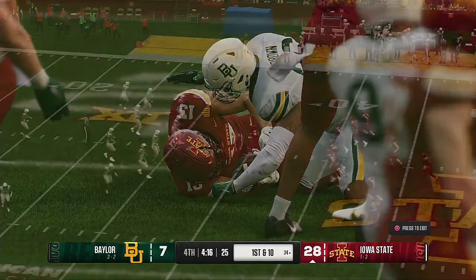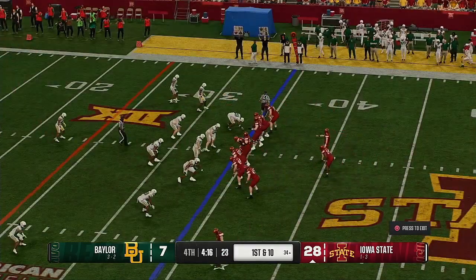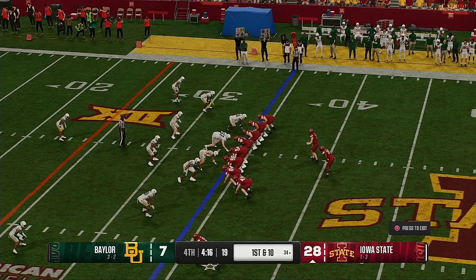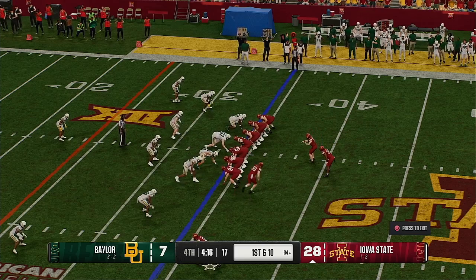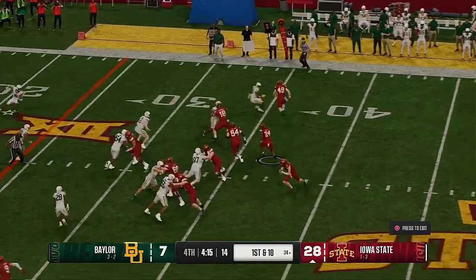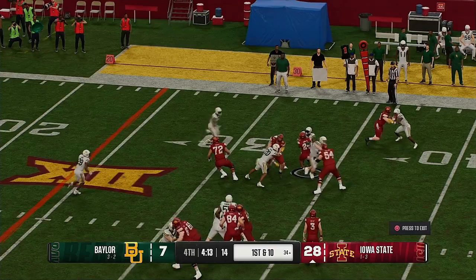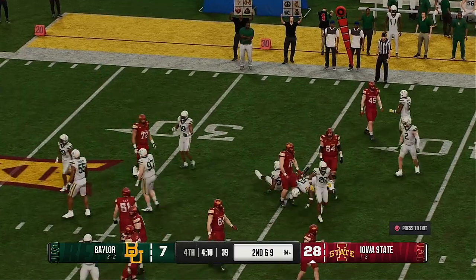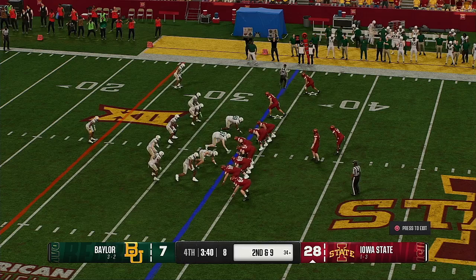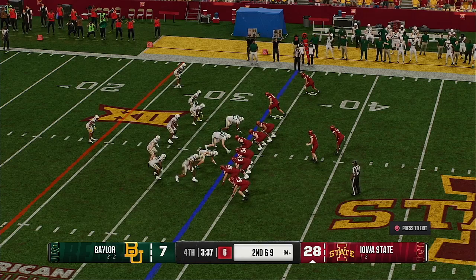Returns like that are why you don't settle for the fair catch if you don't have to. Picks up just a little bit of yards to help out the O. Movement here from the tight end. Out of the gun, they give to the back. Nice, solid form tackle from this sophomore. Didn't get much on first down. It's second and 9.